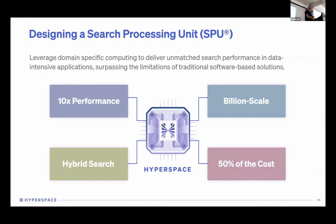And basically, this is what we do at Hyperspace. We are designing a search processing unit. We are taking the functions that exist today in Elasticsearch and in vector databases, and merging them all together in a uniform data structure. And we have rebuilt a hybrid search solution at the hardware level using cloud-based instances, so everything is virtual. And in this way, we are able to achieve 10x, 20x in performance at billion scale, and surprisingly at 50% of the cost, because there is an efficiency factor here. It's not just faster, but much more cost effective. Why? Because the indexing is much more effective with the ability to combine in memory as well as disk.